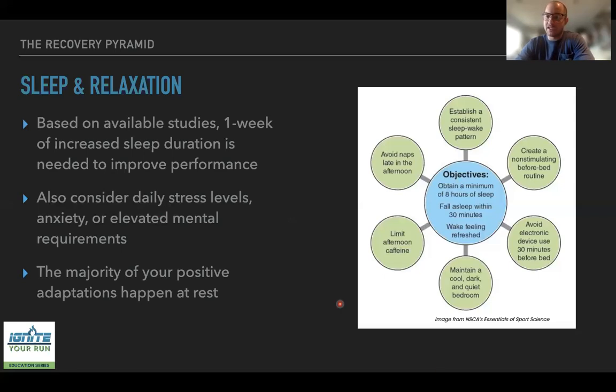Some of these are recommendations on how you can improve your sleep situation to just enhance that recovery process. Maintain a cool, dark, and quiet bedroom. Avoid electronic devices 30 minutes before bed. Create a non-stimulating before bed routine. Establish a consistent sleep-wake pattern. So going to bed at 10, waking up at 6, like consistently every single day. Getting into that pattern can be helpful. Avoid naps late in the afternoon and limit caffeine, right?